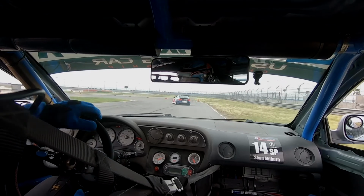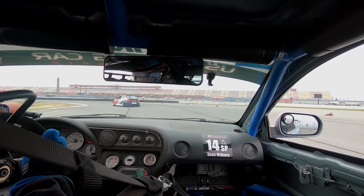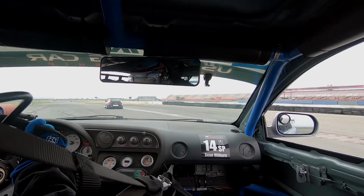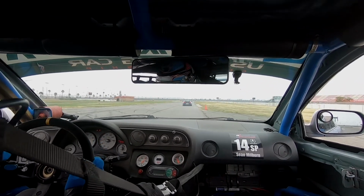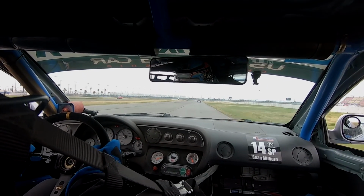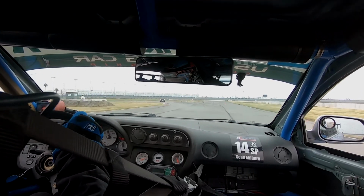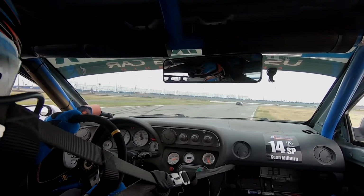You can see Danny's behind Rob Harper here in the GT class. Rob was having some issues with his car, some power steering issues, and I believe some boost issues. He's still trying to get that car figured out. It's a crazy powerful car, so he'll have that sorted eventually. You can see he's just gone now, so whatever issue he was having, maybe he's kind of resolved it.